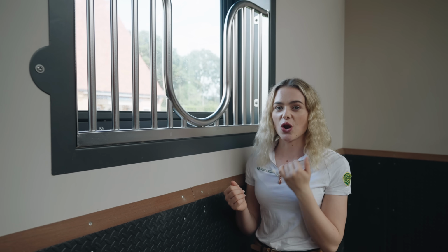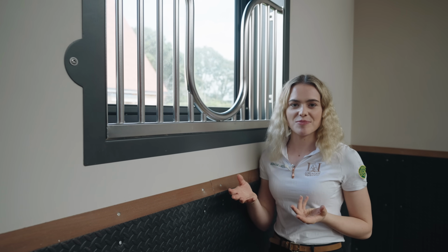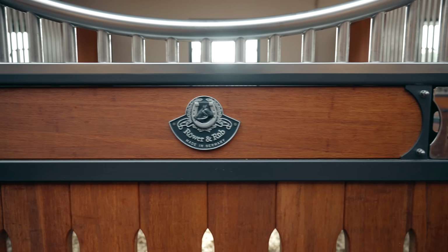And something I can always tell about a Röwer stable, you know it's one of theirs because it doesn't smell in here. I've been lucky enough to go to loads of different yards, and when you're at your own home, you don't really smell your own horses, but when you go somewhere new, you can really smell other people's horses. But here, it does not smell at all. There's no ammonia smell, and that's because the bamboo doesn't soak up the urine.